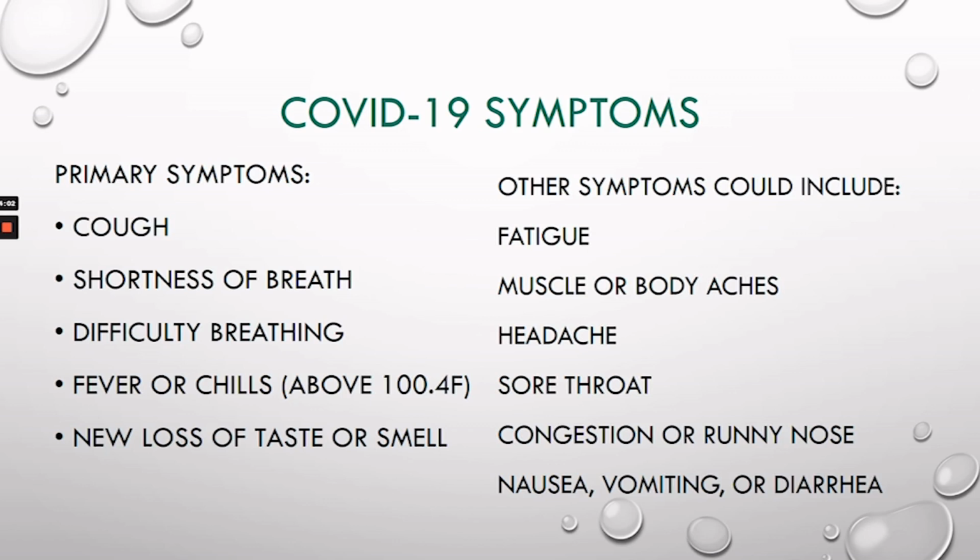Serious symptoms are trouble breathing, persistent pressure or pain in the chest, new confusion, inability to wake or stay awake, bluish lips or face, or any other symptoms that are severe or concerning to you.